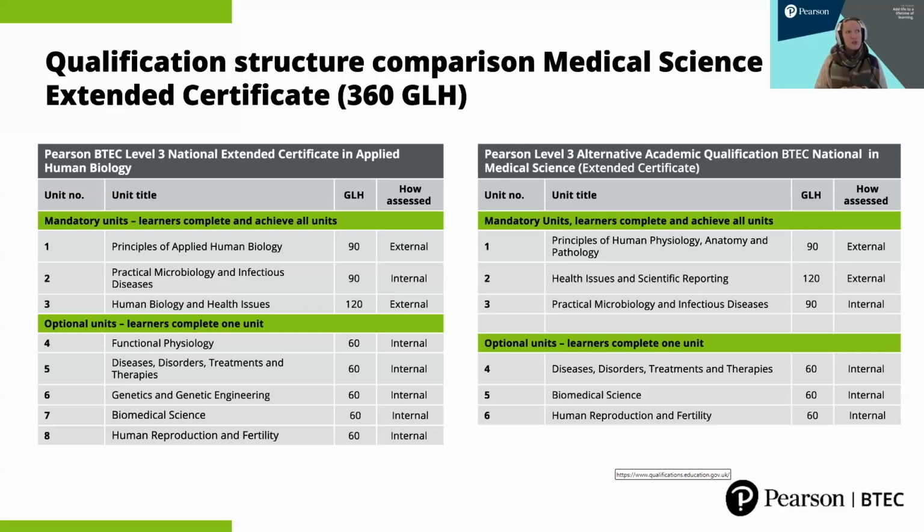Unit 2, Health Issues and Scientific Reporting in the Medical Science qualification, has been retained, but there have been some changes made to that unit. And its comparable unit is Human Biology and Health Issues, which is Unit 3 in the current Applied Human Biology qualification. Again, it's still maintained its external assessment, but the task-based nature of that specific external assessment has been removed. And there have been some changes to the content of that unit moving forward, but the size and the way it's assessed has stayed the same.